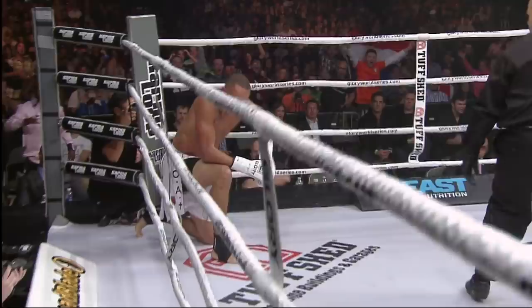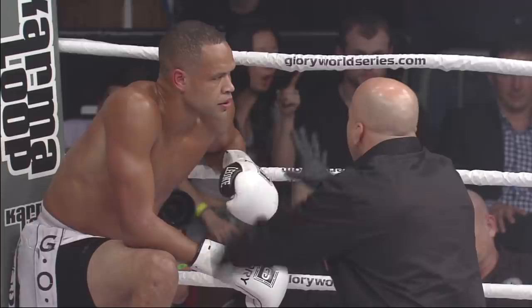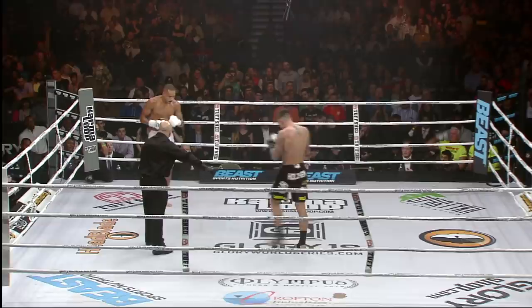Drops him to a knee! Nieky Holzken! He's won it, but the referee is administering the count. A little premature, the celebration for Holzken, but one more knockdown. The fight is not over. Doesn't look good. If Daniels can't get out of that corner and do something at long range, he's finished.